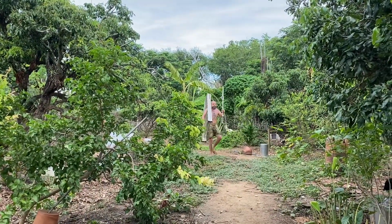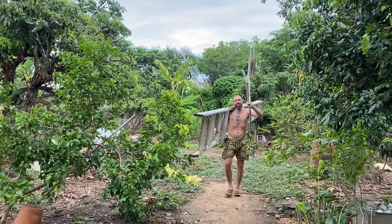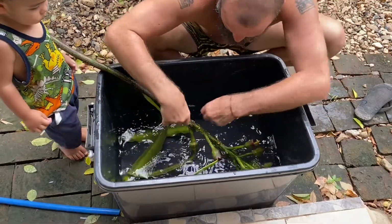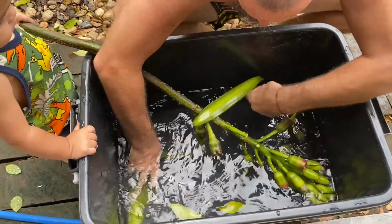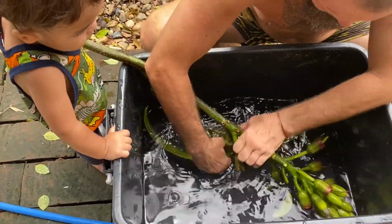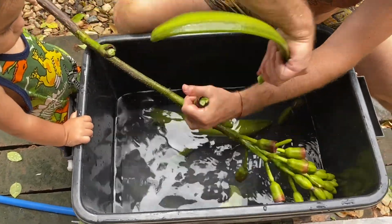Oh, yeah. Yay, papa. Now you got a catch. Look at that bad boy. So here we go. There's a lot of ants on it, actually. So I washed it off. This bucket filled up with rainwater, so it was just sitting there anyway. So why not use it? Get those ants off. Chaya, of course, is interested in what I'm doing.